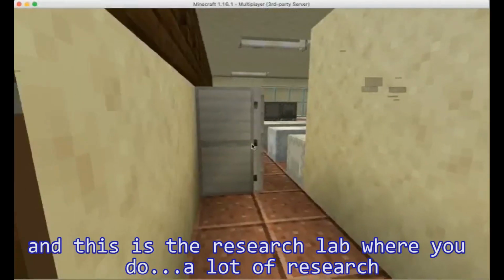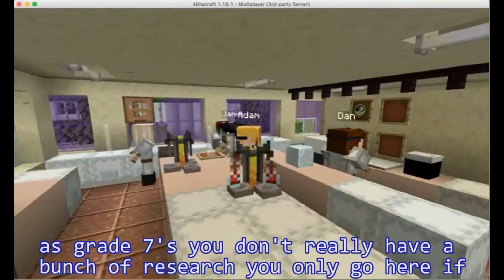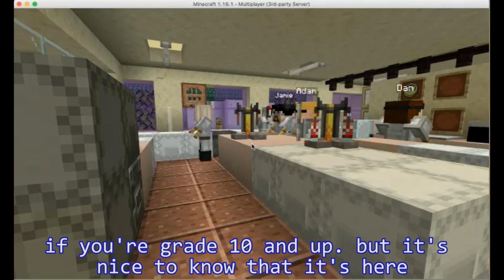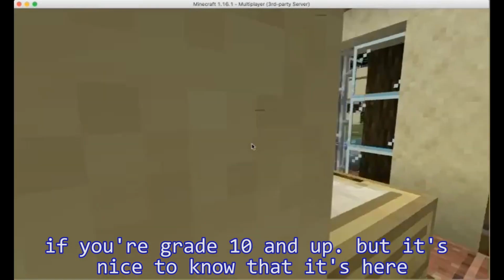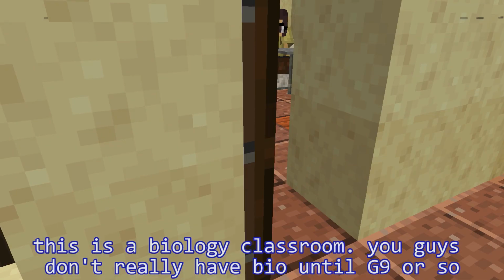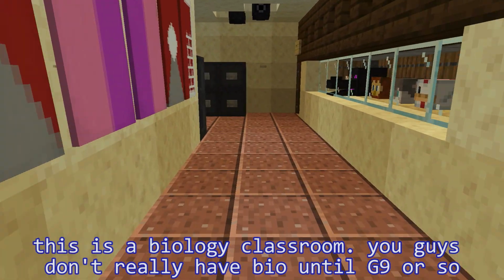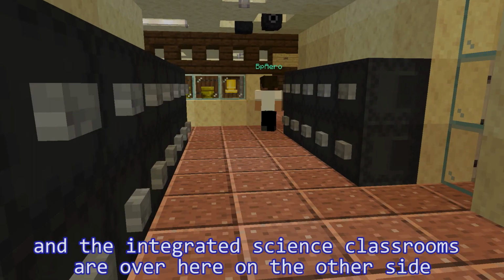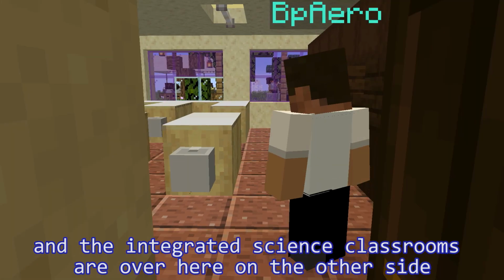And this is the research lab, where you do a lot of research. As grade 7s, you don't really have a bunch of research. You only go here if you're grade 10 and up. But it's nice to know that it's here. This is a biology classroom. You guys don't really have biology until grade 9 or so. In grade 7 and 8, you only have the integrated sciences. And the integrated sciences classrooms are over here on the other side.